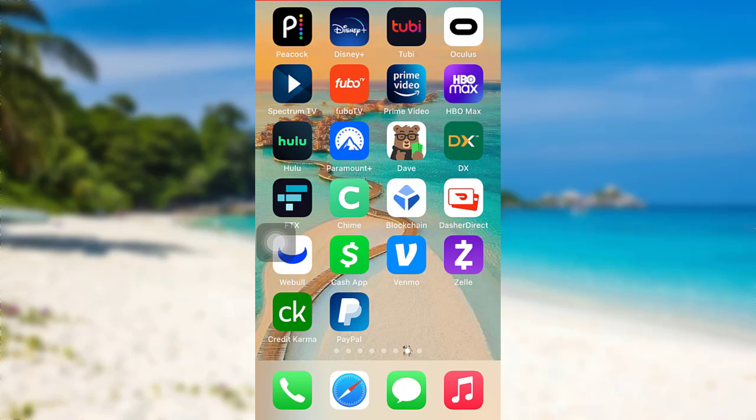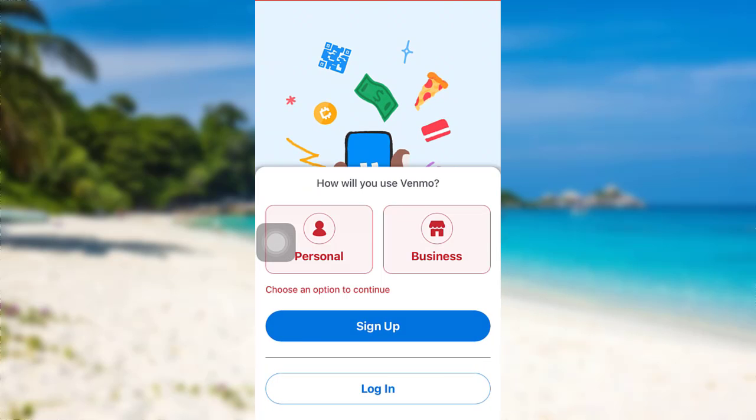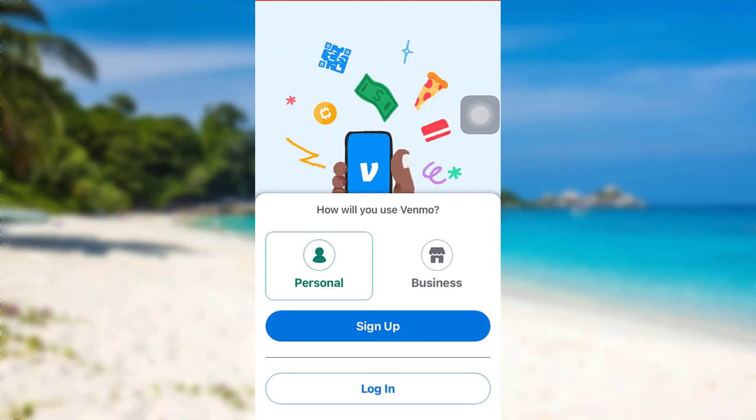First of all, open the app Venmo. After that, tap on sign up. Now you need to choose whether you'd like to sign up for a personal or business account. Here I'll be going with personal.